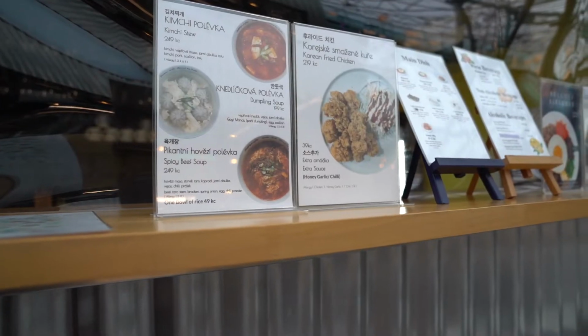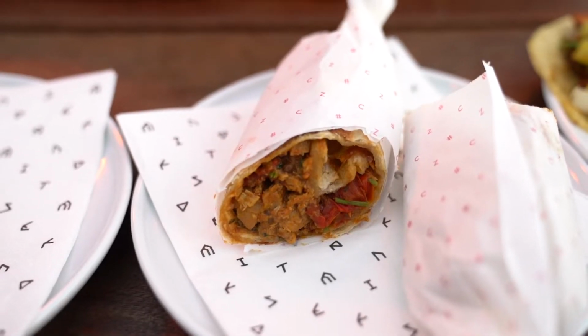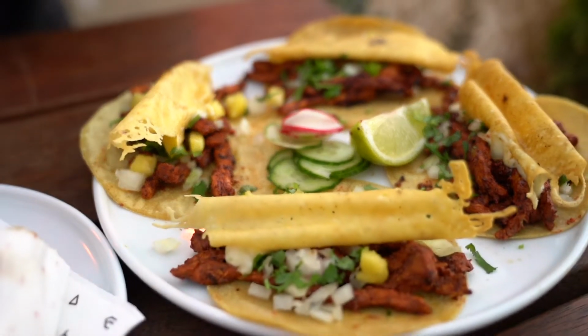We're inside the Manifesto Market. We decided to try a bunch of different cuisines. Right here we have a dumpling soup, and then we got an Argentinian empanada with steak. With the Indian restaurant, we got the kati roll with chicken. And then at the Mexican restaurant, we got tacos pastor topped with cheese.